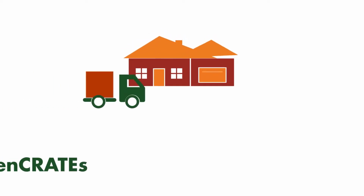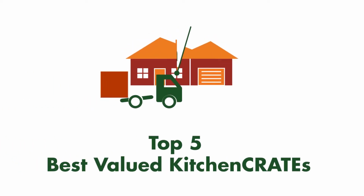And there you go, folks, some of our biggest kitchen crate values since we started the company back in 2012. If you have a smaller, simpler project for us, we can be a great fit. We'd love to help you with that.